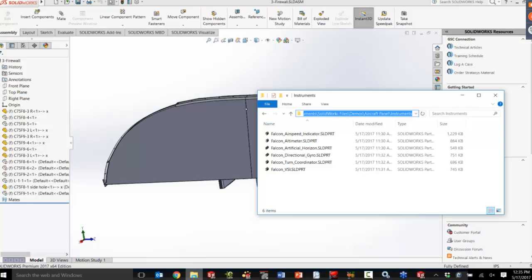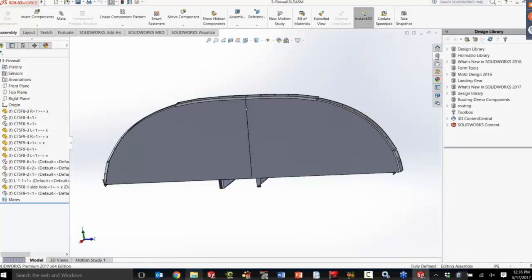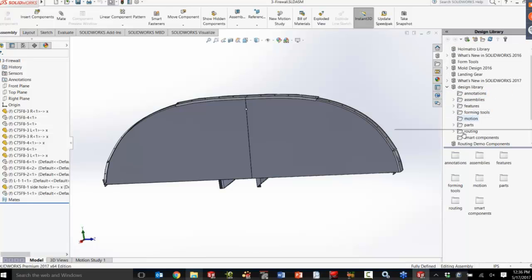I'm going to press Control-C on my keyboard. That's a Windows copy, just to copy that text. And then I'm going to go into the second tab here on the task pane. That's our design library. Now, I have some other areas you won't have because I flushed mine out, but you will all have the design library top level, and you can see there are some sample parts. You've probably already explored that if you've been using SolidWorks for a while.